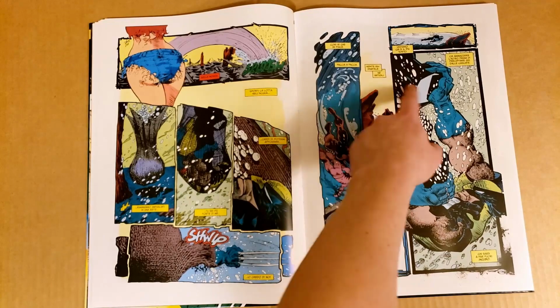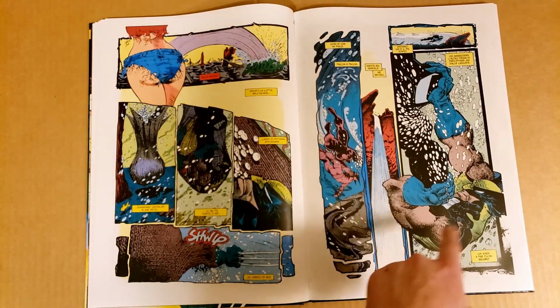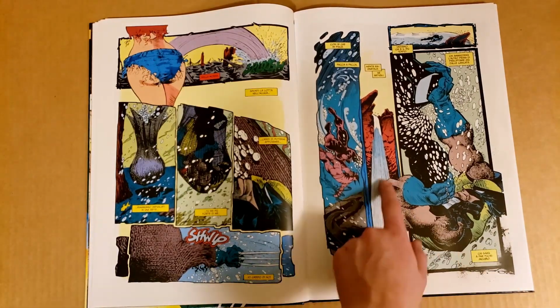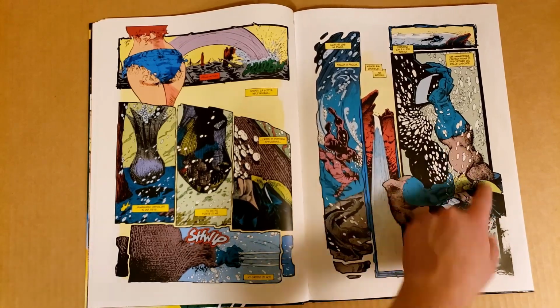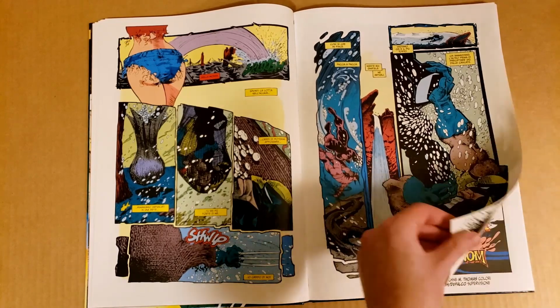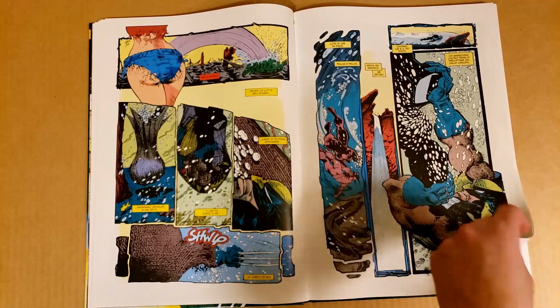Oh, the bubbles swirling around them. It's just incredible to look at. I haven't pointed out Wolverine's fuzzy arms yet. Apparently Sam messed up his hands. You could see why.